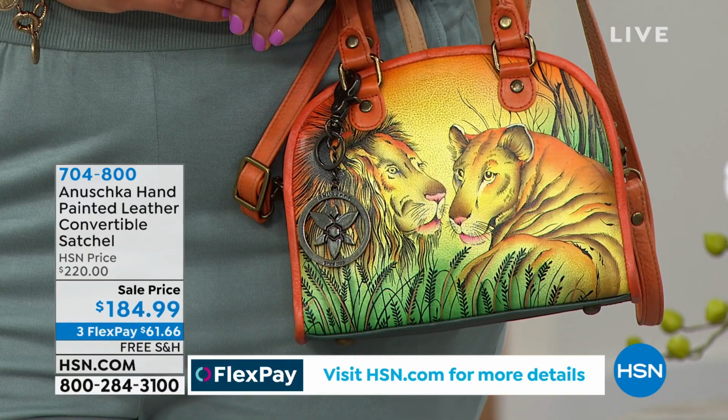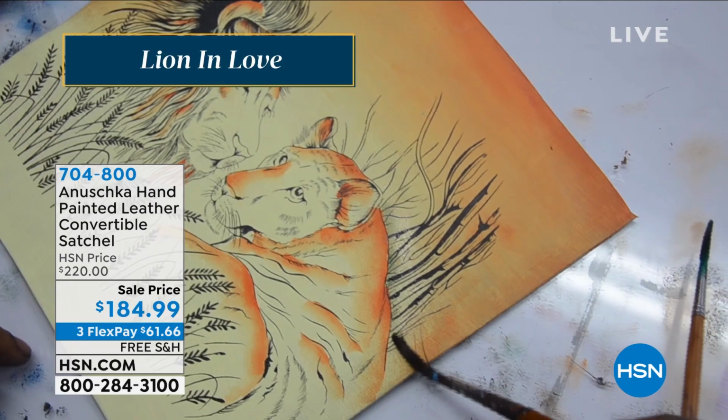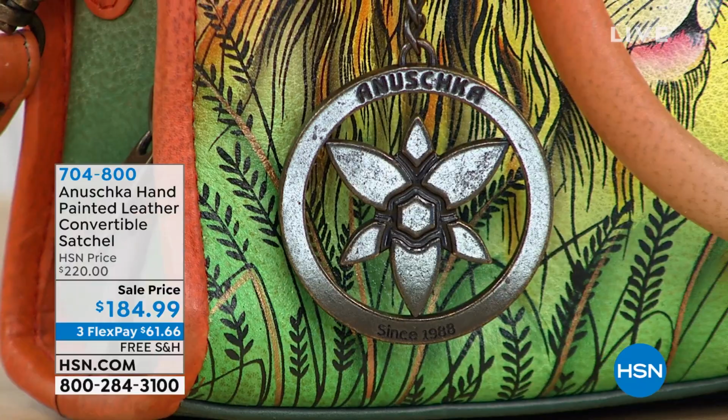So it's wearable art. And then with this piece, I love the lion in love. Look at this artisan painting it. It starts on white leather, you guys. Look at how vibrant the color is. Look at how it just evokes the glow of love. When I see this and those beautiful glowing colors, I think of the glow of love.